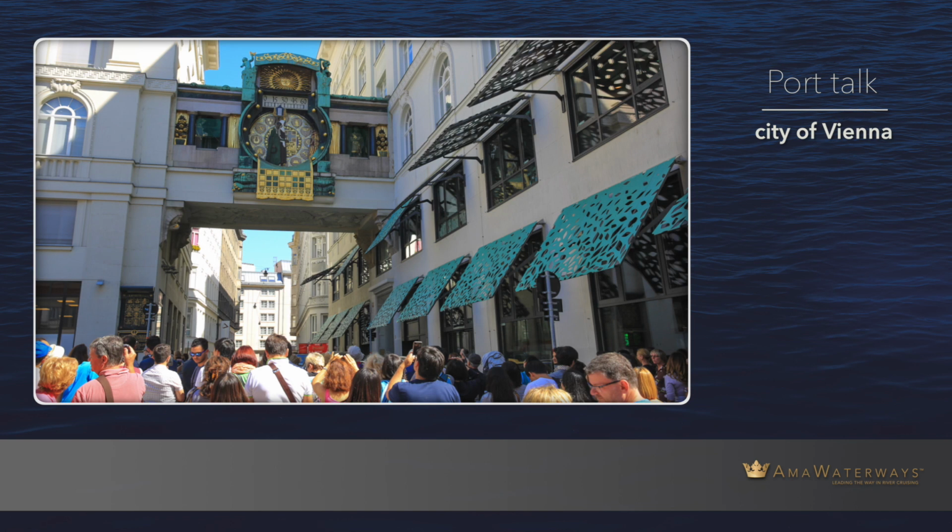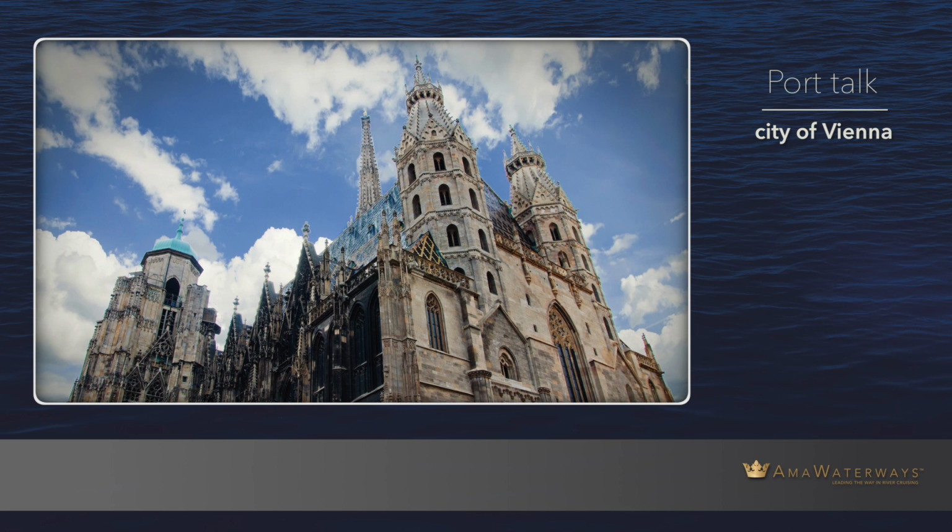Lastly, Vienna is a safe city, but like any major city, watch for pickpockets in subway or crowded areas like St. Stephen's Cathedral. Keep your handbags in front of you and avoid placing valuables like phones and wallets in your back pockets. Enjoy Vienna. Its history, architecture, sites, museums, not to mention its shopping, are unparalleled.